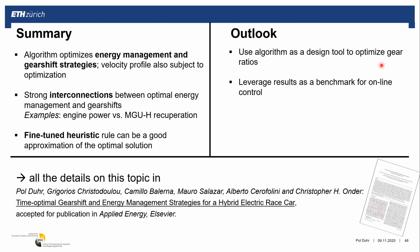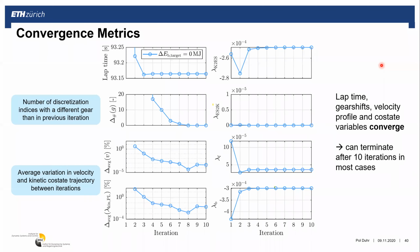So, yes, I have a question. Go ahead. Paul, can you go back to slide 40? Because what I noticed in the lap time plot, after the third iteration, you're actually lower than after... why don't you pick that?